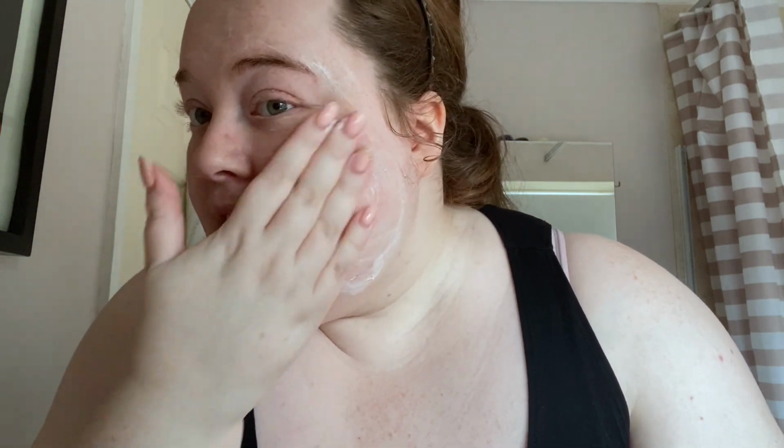This reminds me so much of Liz Earle's cleanse and polish. It smells really, really nice. It's definitely more of a moisturizing cleanser. It doesn't lather up too much. Don't forget your double chin, gals. So it doesn't lather up too much. I'd say this is definitely a cleanser for the morning. It's not really going to take makeup off. It's more just to make sure your skin is all nice and clean.